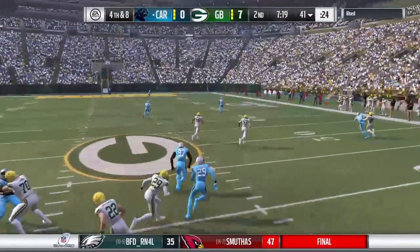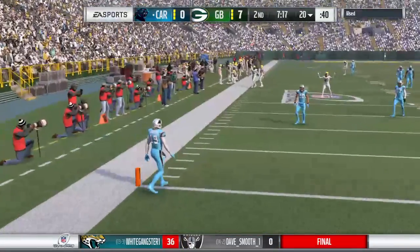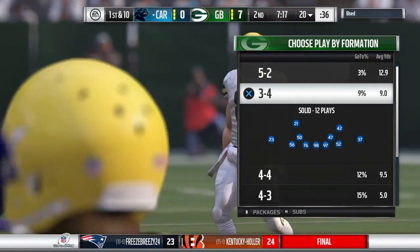This is away and a very good kick, angled for the sidelines. And a bit of a mistake there. This is well into the end zone for a touchback. And the Panthers coming out now.